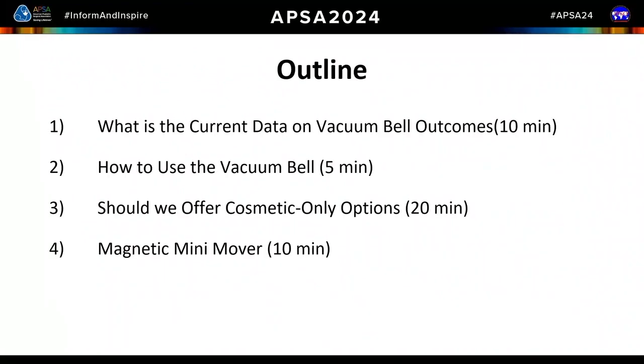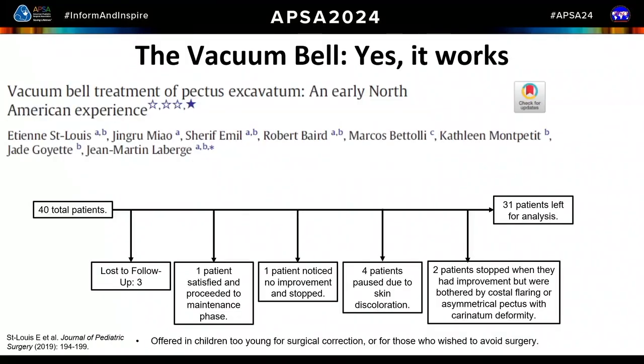We're going to quickly talk about the data around the vacuum bell in a very argumentative and angry fashion, and then we're going to talk for 5 minutes about how to use the vacuum bell, and then a very in-depth debate using all of y'all about whether or not we should be doing cosmetic options for Pectus excavatum. And we'll get into that a little bit more about what we mean when we get there. And then we're going to spend 10 minutes talking about the magnetic mini mover, which is going to be a good time.